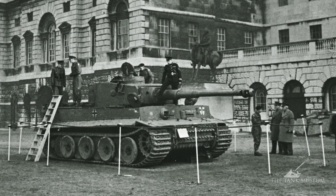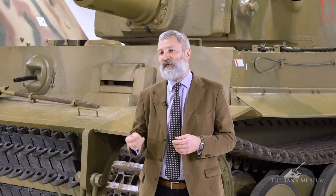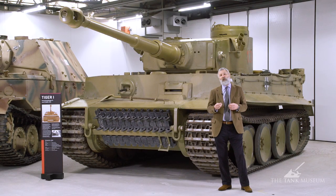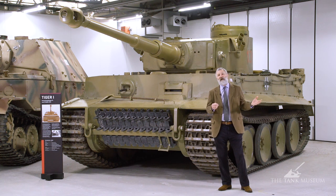It's taken to Horse Guards Parade in London, where again they have it facing actually the back of Downing Street. Officially at the time they said it was a present from the Fifth Army to Winston Churchill, the Prime Minister. And that's why they put it on the back of Horse Guards Parade, just around the rear of Downing Street. At that time, ironically, Churchill was in Marrakesh recovering from a heart attack he'd suffered. So he wasn't there when they put the tank first on parade.